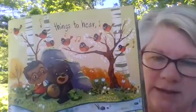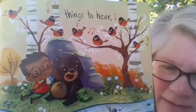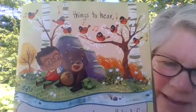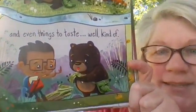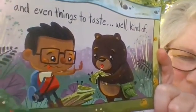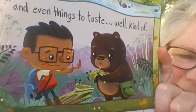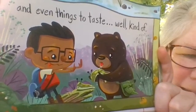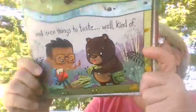They also found things to hear. Beautiful little robins, it looks like. So they're sitting, taking a break, enjoying the music, letting the birds do their thing. And even things to taste. Well, kind of. Can you see what our little bear explorer is tasting? Looks like a slug. And our other little boy explorer friend is saying, nope, I don't think so. Not for me.